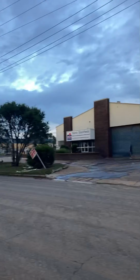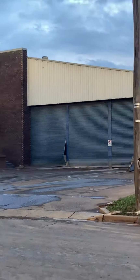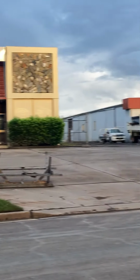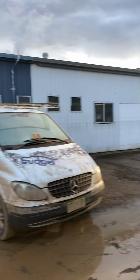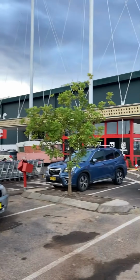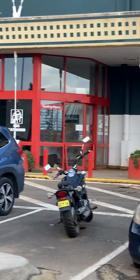Nuts, man. So here we are at the industrial estate over south. You can see where it's come up on these buildings. So it's definitely come up to the height of the roof, the cars. We are at Bunnings and you can see the water's just come up halfway up the door there.